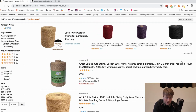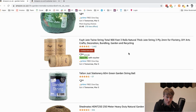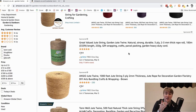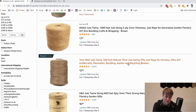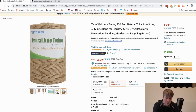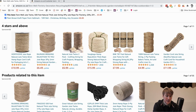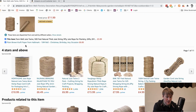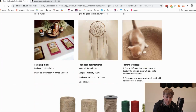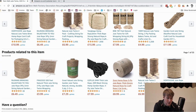All right, so what score am I going to give for a gap? Well, the other thing I like to consider is there's no bundles on page 1. Like, nobody's bundled in it. It's just twine, twine, twine. That's it. You could offer twine plus something else with the twine, right? So they get like a pack or a set of products together, which could make your listing look way more appealing. I'm just looking at products related to this item, some other similar items, to see if there's anything people buy alongside twine. I mean, I don't know, to be honest, what people buy alongside twine.